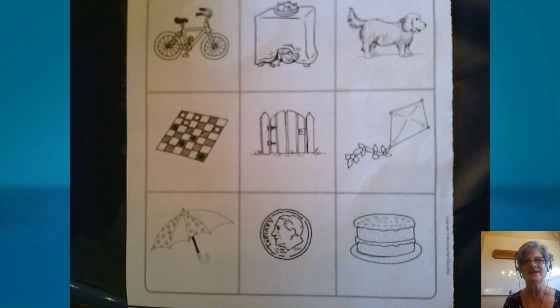Okay, you ready? Now, we're going to say the names of each picture, and we're looking for pictures that have an A sound and make an A in it, an O, and go O in the middle of it, or I. Let's look at the first picture that I just underlined.